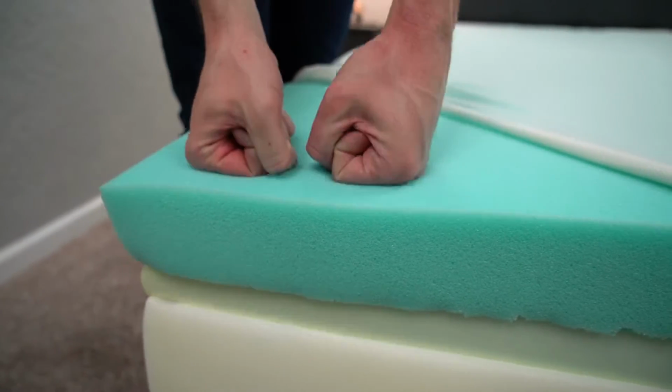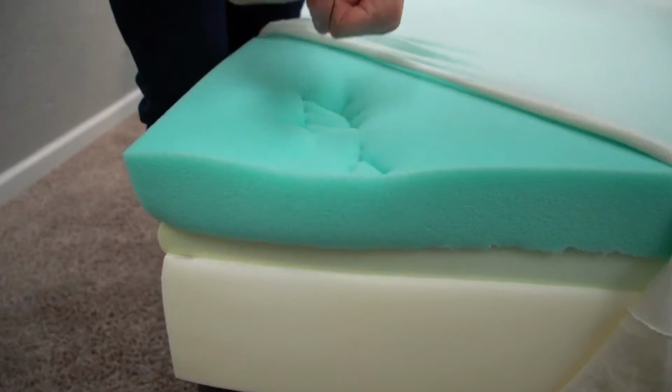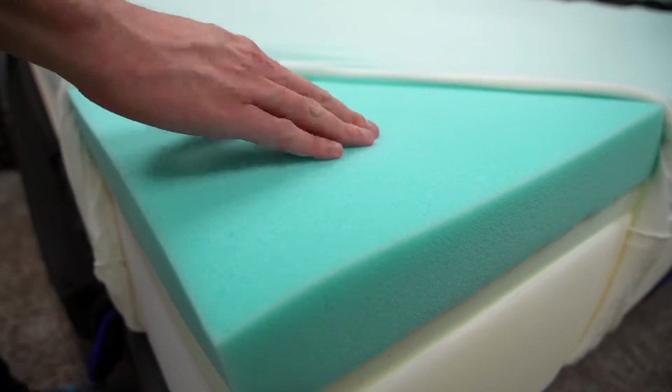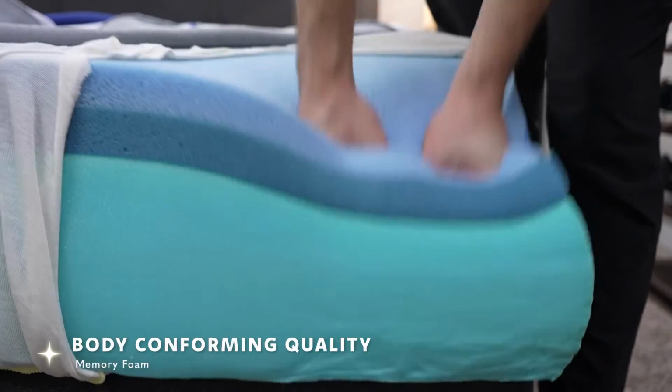Now, let's just go over a little bit of the history about latex foam and memory foam. And memory foam is a really old foam. I'm sure you've seen many commercials advertising it, whether it be the wine glass and the person jumping. And you know, this foam is so great that it won't even tip over. Well, that's pretty much memory foam. This type of foam will remember the shape of your body. That's why it's called memory foam.